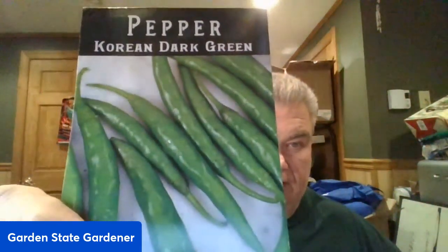Korean dark green. I was thinking about starting my own cross of a Korean dark green, and that's another variety. And I'm really thinking about it because these grow in abundance. They grow tons and tons of peppers. So I was thinking about doing a cross with this. So be on the lookout for that. The lemon drop.